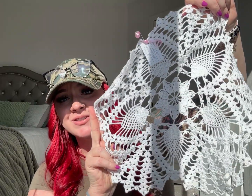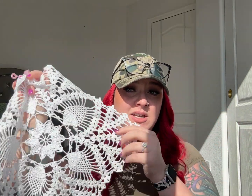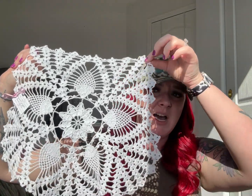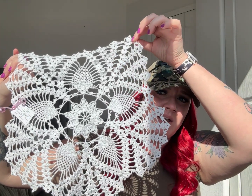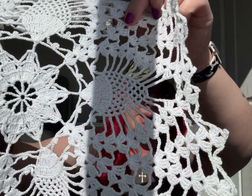But these are selling on Amazon, something kind of like this. They're actually not as big, selling for around $9-ish. And I got these for $5 each, which I honestly don't think is too bad. And they are different designs. So this one kind of looks like some kind of flower, and the detail work in it is just so pretty.